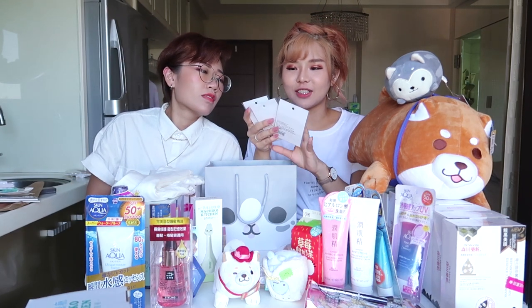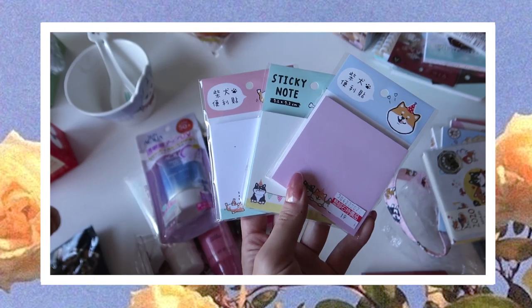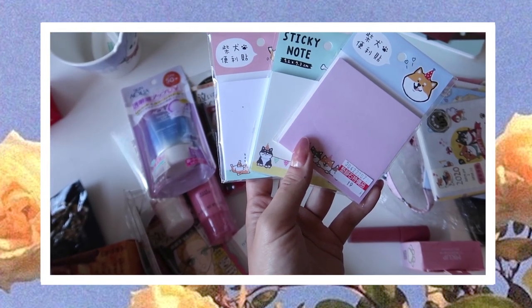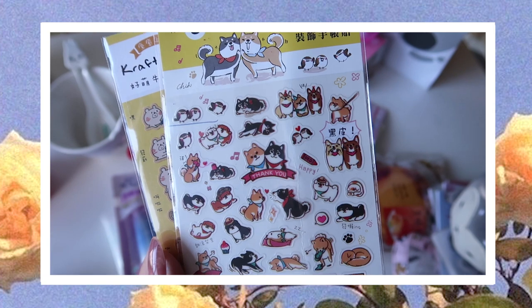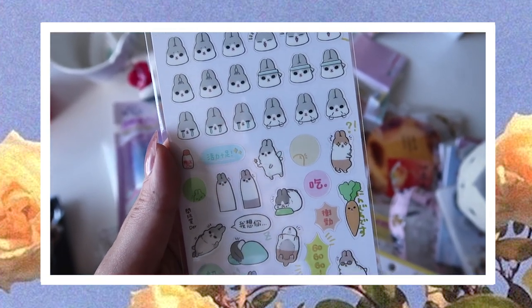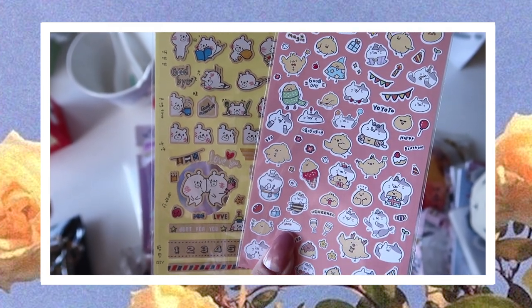These are all doggy ones lah. They're really cute and I think $1 plus. A little bit expensive I think because there's not a lot per pack. But still very cute. And also got stickers. Super cute. One of them is the Machiko one and one of them is the Shiba Inu one. Those are for me. And the other two for my colleagues. You can tell that I really like Machiko and the Shiba Inu. That's all I want to get for this trip.